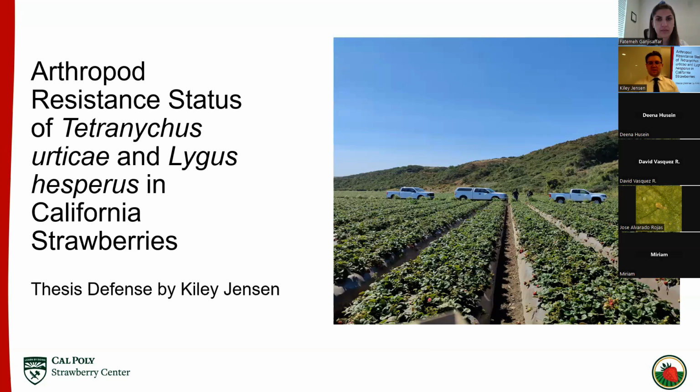Resistance develops in agricultural fields by selecting for pre-adapted insects and mites in agricultural systems with pesticide applications. These resistant individuals survive applications, repopulate, recolonize, and become the predominant lineage in an agricultural system.